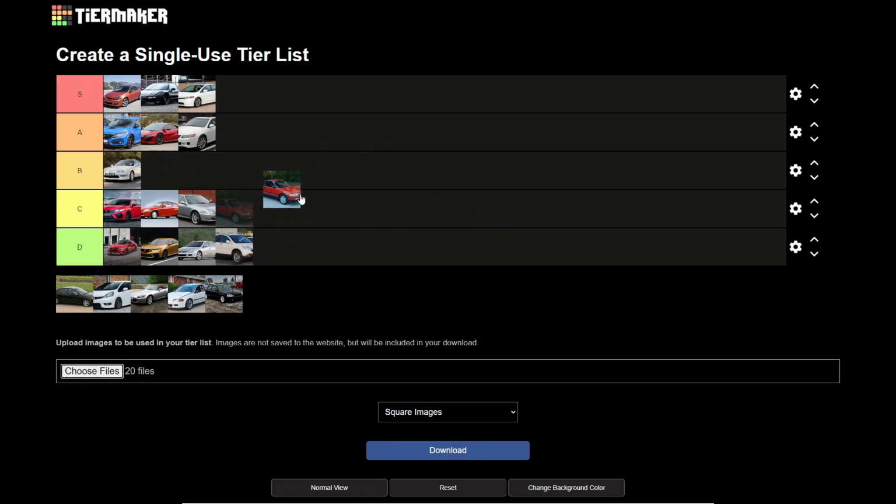I feel that the CRX is a D tier, and like I said, under these two have their place as daily drivers. The CRX is kind of like just a play around project car, and I don't really have much more to say about it.